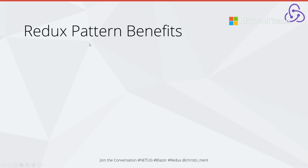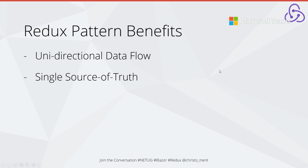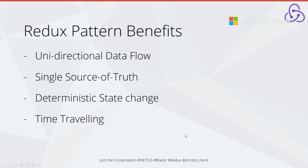All right. So in summary, my most favorite benefits in the Redux pattern are, first of all, a unidirectional data flow, no accidental mutation. Next one is a single source of truth, so you can take a peek at the state and then you know exactly what is in your view. It also has a deterministic state change, so it's very easy to do unit tests. And lastly, one cool thing that we can do is time traveling. I will show you guys later on in my demo.